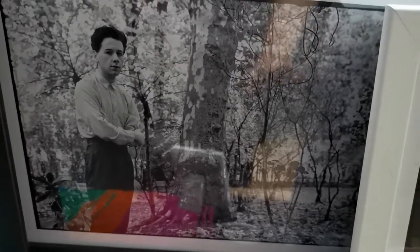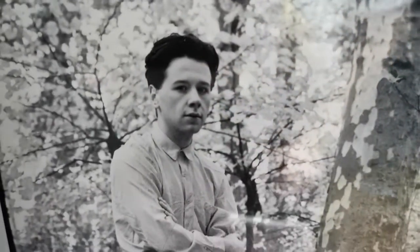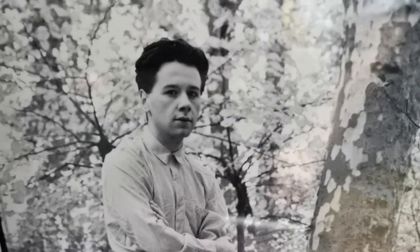Another Tavistock Square one, but this one is just, yeah, I love the composition of this, of the trees and the bark, the autumnal look of it, and the autumnal expression on the face. Can't quite get it to, there we go. Look at that. It's just another lovely composition.